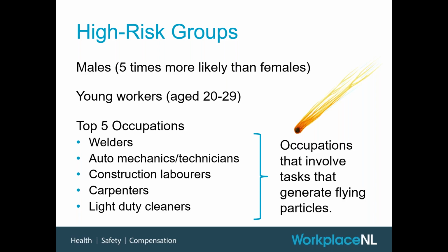The auto mechanics and technicians are very similar to the welders' injuries. They look similar. They have the same kind of proportions. And if I had to guess why, it's likely because auto mechanics do a little bit of welding and a little bit of everything, really. They do a bit of painting, a bit of sanding.